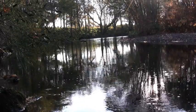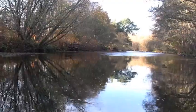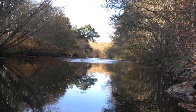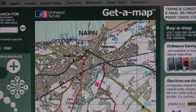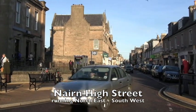The river is now close to sea level. Its gradient is shallow, and it makes its final meanders. The town of Nairn grew up on the west side of the river. Its main high street runs southwest.